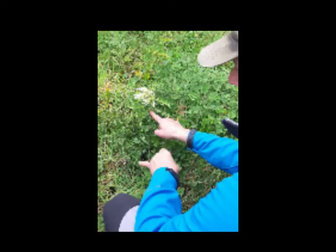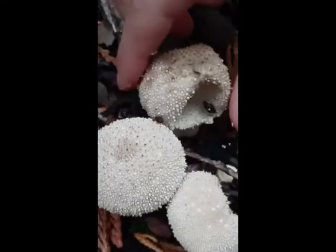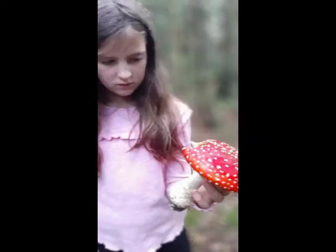We also learned about some plant life and animal life. And we like to learn about mushrooms. A specific type of mushroom, one of my favorites, is the puffball, because if it's ripe, you can squeeze it and then it puffs. We learned which mushrooms to eat and which not to eat, like the red and white fly agaric.